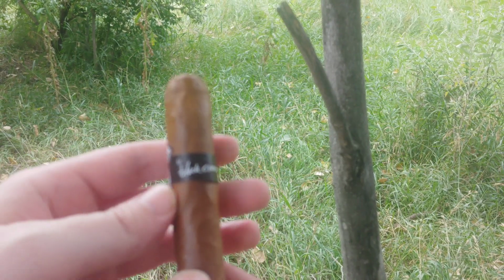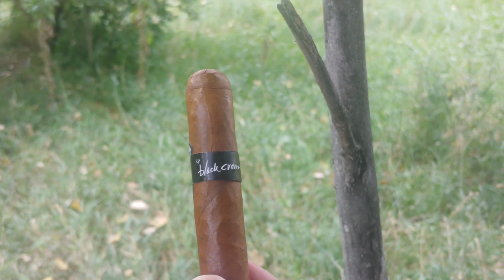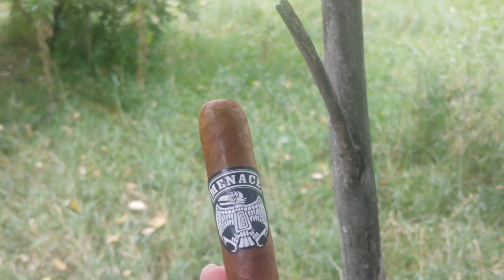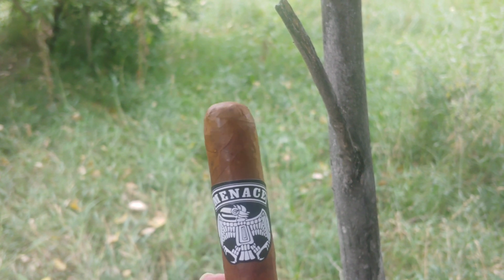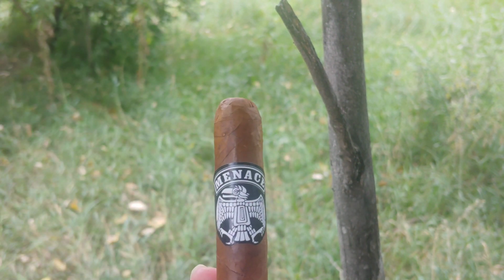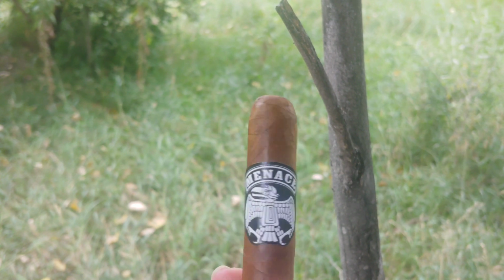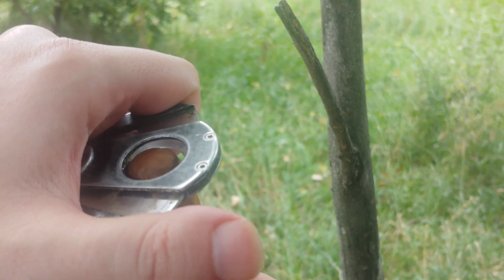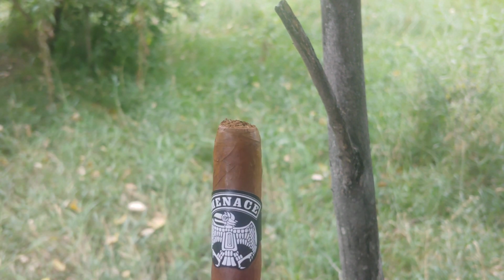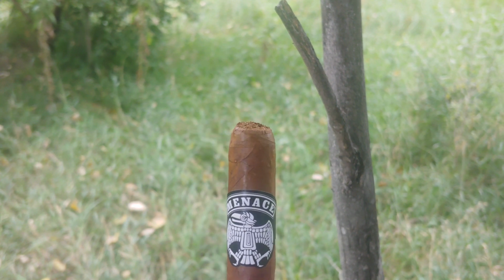Anyway, Black Crown is a newer-ish boutique brand that I don't really know a whole lot about, but I managed to get, I think, two different cigars from them in a couple of 5-packs. Menace is the only one that has this kind of Mayan, Aztecan bird thing. Otherwise, you just get Black Crown. Not too sure what the overall vibe of this is supposed to be, but that doesn't matter. What matters is how does it taste.